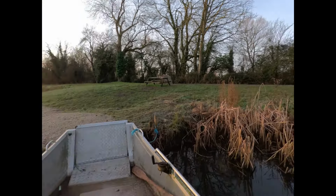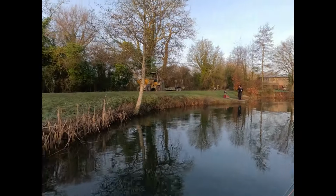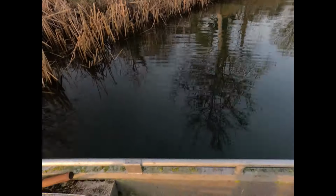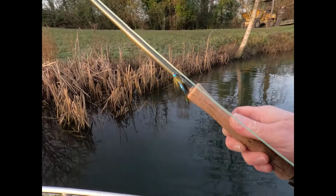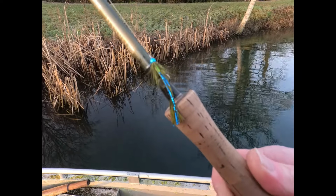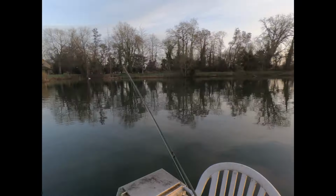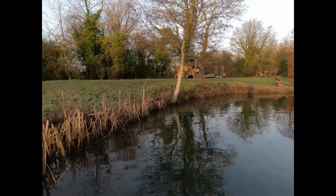Right. That's rigged up. So we're just waiting for Luke. So on my intermediate line, guys, I'm running on that new blue flash damsel. Yeah, blue flash in the tail, look. And there's a fluorescent green body under the hackle, so I'm giving that as a little target spot. So I'm just waiting for Luke. I don't know what he's doing.